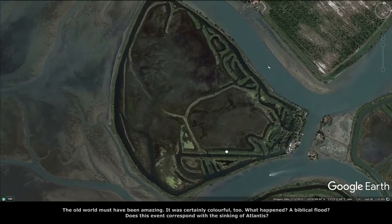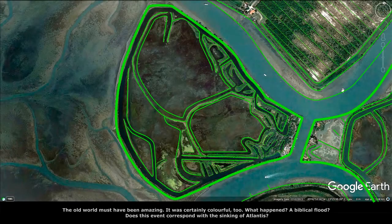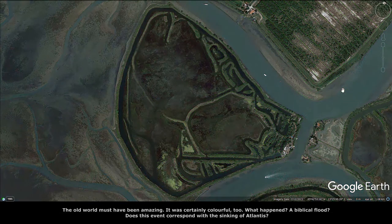The old world must have been amazing. It was certainly colorful, too. What happened? A biblical flood? Does this event correspond with the sinking of Atlantis?